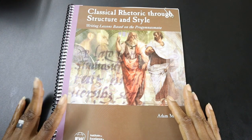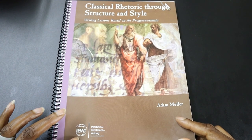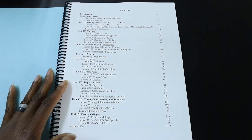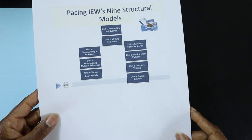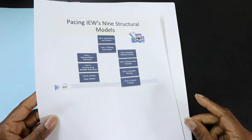All right, so now I'll do a quick flip through of some of the books mentioned in this video, starting with this Classical Rhetoric, Through Structure and Style by IEW, and it is based off of the Progymnasmata, Classical Writing Style, and it does follow the IEW 9 structural model. So it's a 9-unit kind of system.